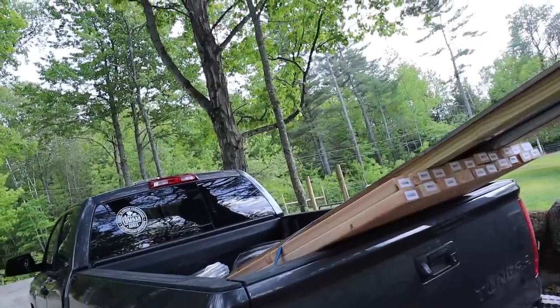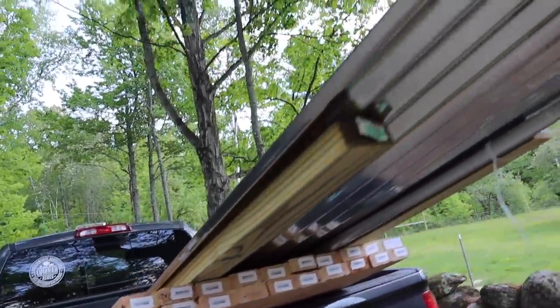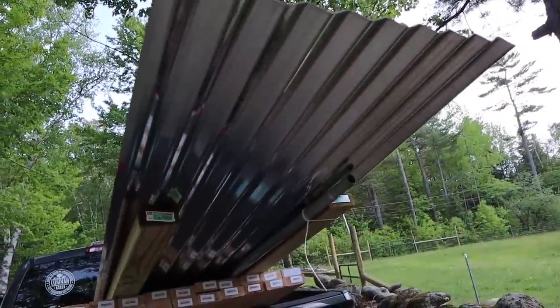I just got back from the hardware store. We got a bunch of 2x4s, some tin, and a pole, and some hardware inside the truck. Any ideas what our next project's gonna be? Leave it in the comments down below. I'm looking forward to this. I haven't cut any 2x4s in quite a while. I'm jonesing making man glitter.